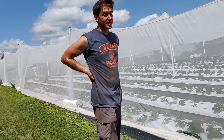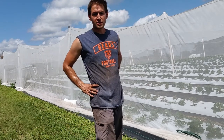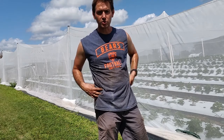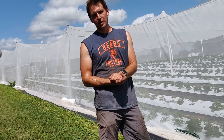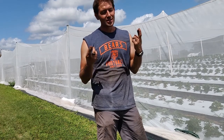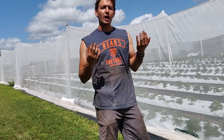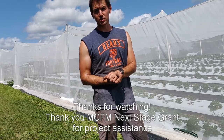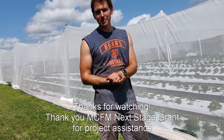I want to have my entire strawberry field, my entire farm, under some sort of protected culture or netting by the end of 2022, so that my total farm has complete pest exclusion. I don't have to use any sprays from that point forward. That's the dream. And with the increased yields that I get under the net, I'll be able to raise enough money based on my financial projections to do so pretty easily. So very happy with the system.